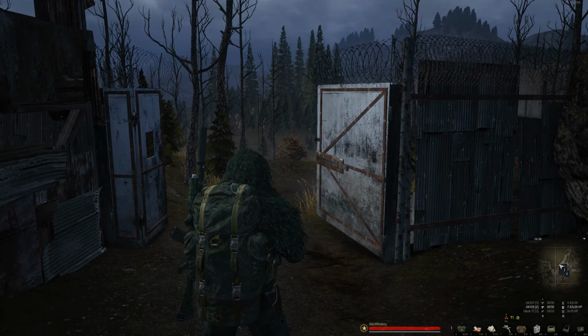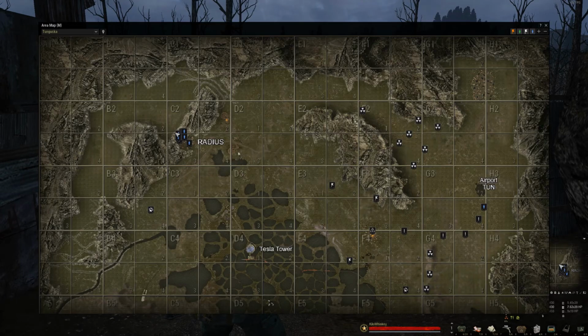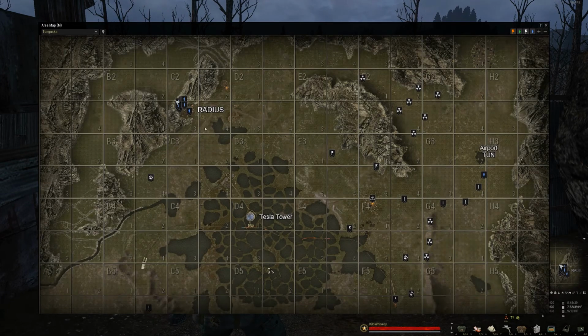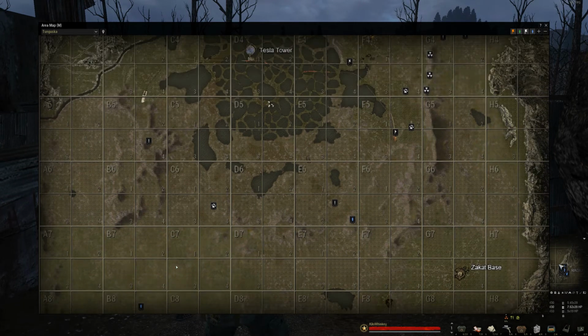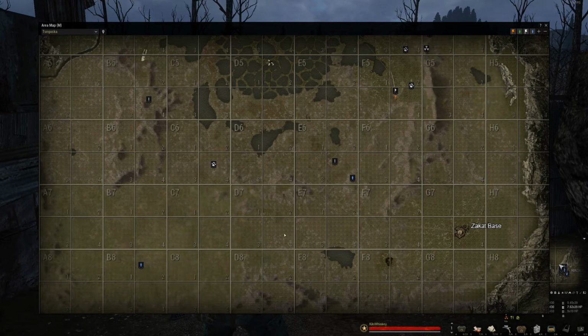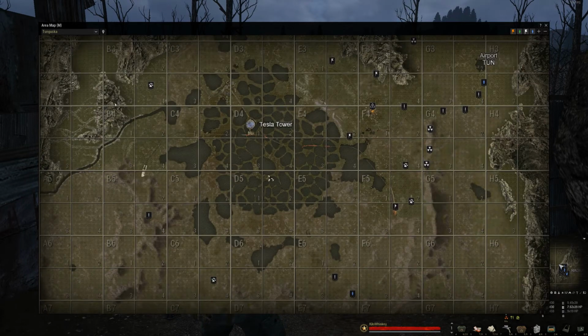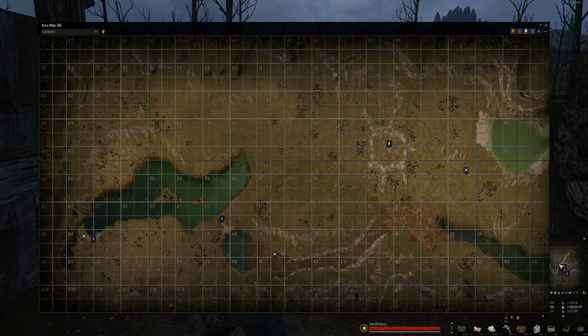Where you really want to use this is long runs. This is a respawn point here in Radius. This guy down here, I think he's a respawn point, but I'm not 100% certain. So if I leave Radius and I'm planning on farming here or doing something down south, if I go over here to Caravan, like I said, Caravan's a massive map, and there's only 2 respawn points.